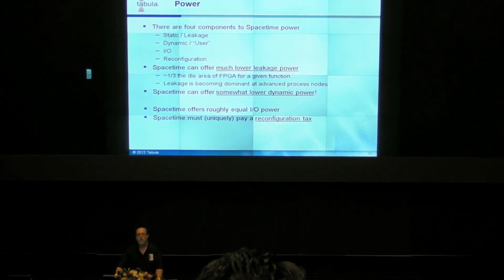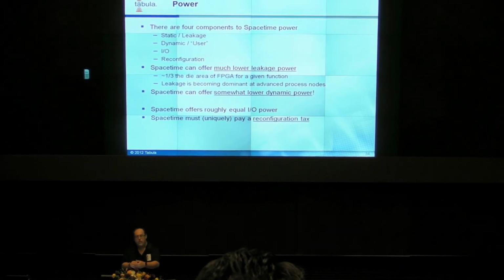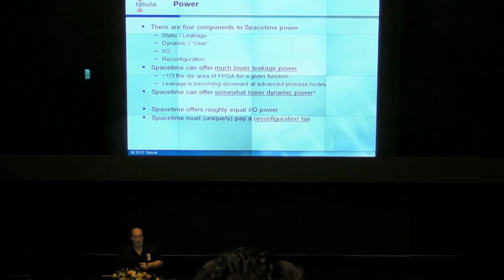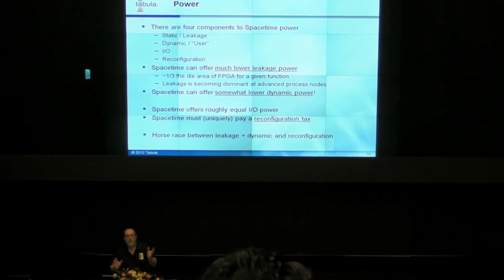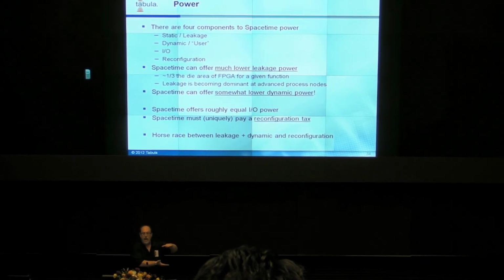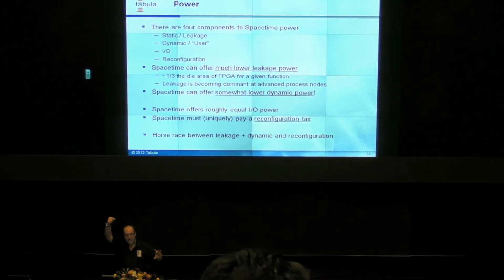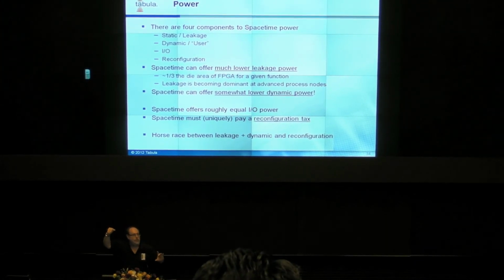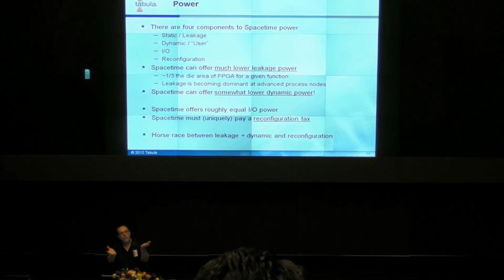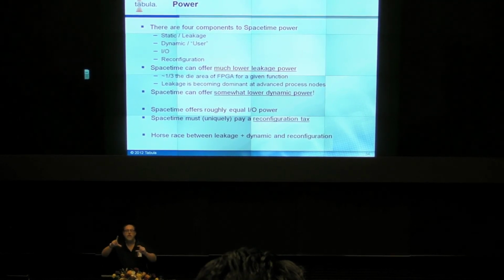Now, of course, we use that circuit a zillion times, and so we're optimizing it severely, and in fact, with each generation, we're making significant improvements there. That said, it definitely costs us overhead to do the rapid reconfiguration. But what that means in practice is that we have a horse race between a significant advantage in static power and a modest advantage in dynamic power, and a significant disadvantage in the reconfiguration tax, which is 0 for an FPGA and is significant for us. And in fact, at the moment, those are pretty balanced. And longer term, we have very good reason to expect that this ends up being an advantage for space-time.